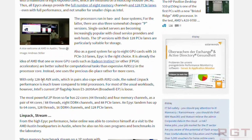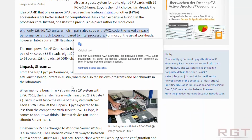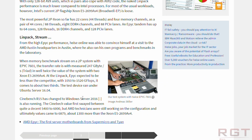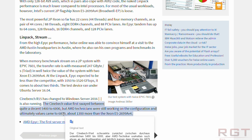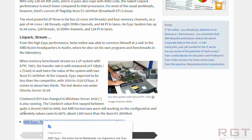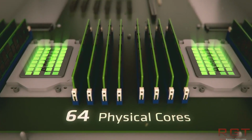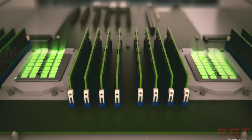Another website by the name of heise.de, so no longer are we going to the nirvana of happiness that is SiSoft Sandra, we're going to heise.de. They have results of Cinebench R15, and they are scoring just a shade under 7,000 points, 6,879 to be precise. So, assuming we don't see clock speed hikes, performance increases, that type of thing, these CPUs do pretty well, especially when they are much more aggressively priced compared to Intel's.